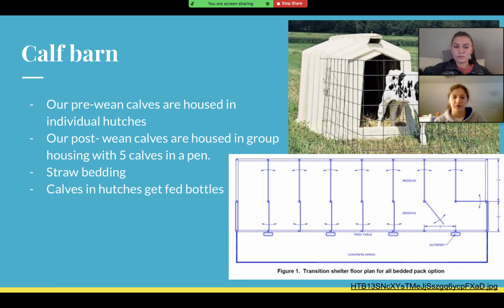So it still allows for group integration so that they can get to know the members of their future herd. And it does still kind of limit disease outbreaks. So if there were to be an outbreak, hopefully we can contain it to just one pen instead of it having spread throughout the whole new calving herd. The calves do have straw bedding within their hutches for comfort, and each calf receives their own. They are bottle fed, so we make sure that we strictly feed those calves and make sure that they're getting all the nutrients that they need in this vital growing phase.